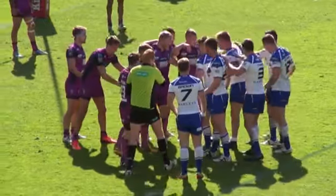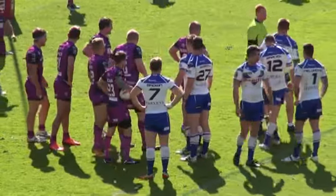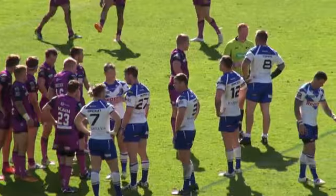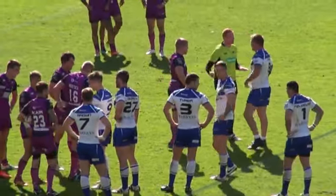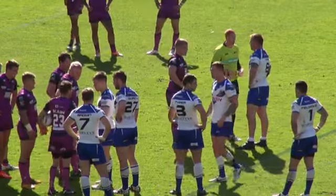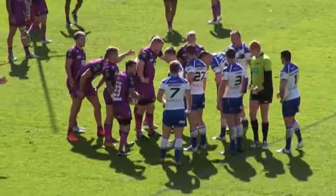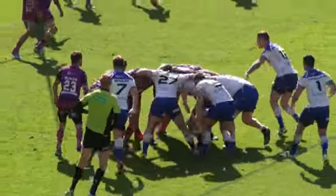Hang on, what's going on here at the scrum? Come on, lads. You've been doing scrums since you first started playing rugby, and yet you're in trouble packing down here, speaking to the players. Tony Tonks being involved. Well, we could all see that, couldn't we? We're okay though. We're miles ahead here. We can let them prat about at the scrum. We've got plenty of time.